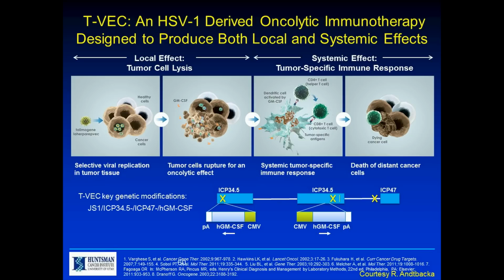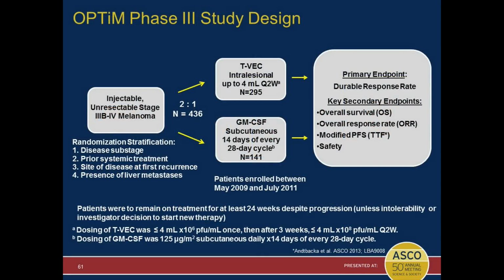The therapy is designed to also support production of a growth factor called GM-CSF that, in theory, can help stimulate the immune system. And as shown here in the third panel, a systemic tumor-specific immune response can be incited by the activation of the immune system by not only the killing of cells directly, but also by the GM-CSF presence. And then ultimately, through this systemic tumor-specific immune response, the rationale is that there would be death of cancer cells at a distant site.